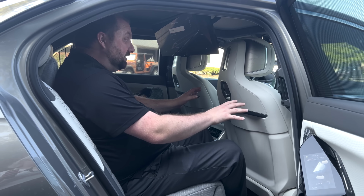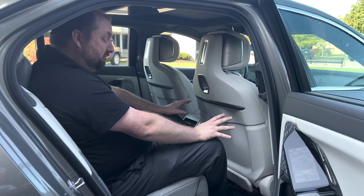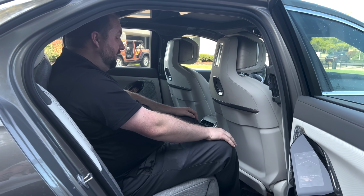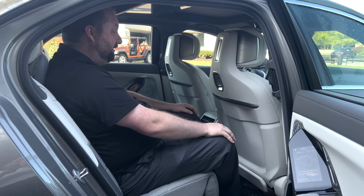Talking about those seats, we had mentioned the fact that the seating surface is actually fabric, but yet on the sides and on the back, they're including leather. Again, it doesn't make sense to most people why you would put the leather in the areas that someone is not sitting on. But it gives you a nice clean look, nice supple feel to the rear seat occupant.